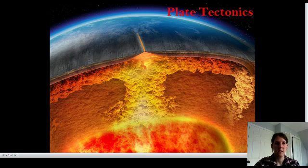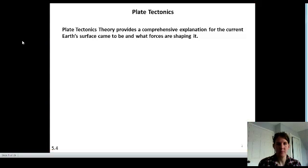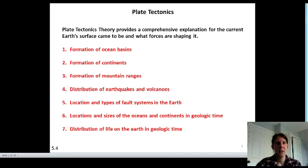Okay, moving on. This week we are talking about plate tectonics. This is basically the driving theory behind many concepts in geology. So plate tectonics theory provides a comprehensive explanation for the current Earth's surface and how it came to be and what forces are shaping it. Plate tectonics helps us explain how ocean basins have formed, how the continents have formed, the formation of mountain ranges, the current distribution of earthquakes and volcanoes, the types and locations of fault systems within the Earth, and the location and size of oceans and continents in geologic time, and the distribution of life on Earth in geologic time.